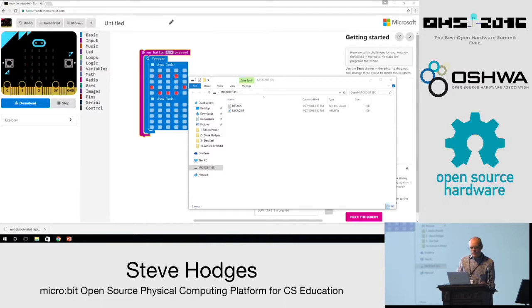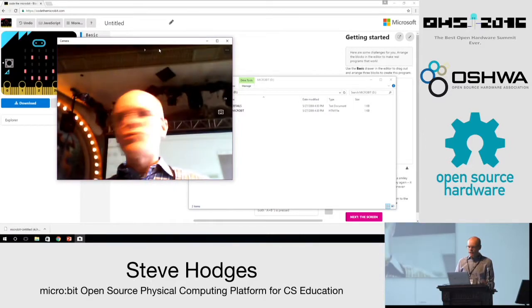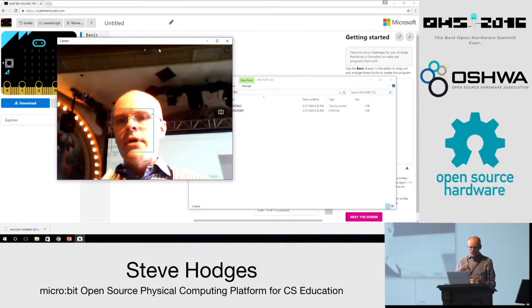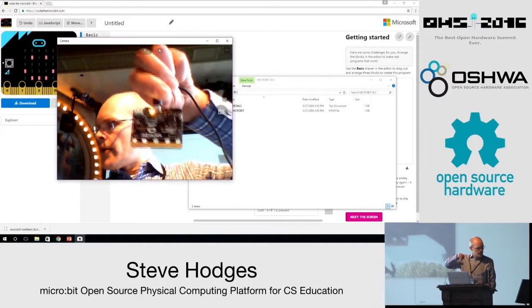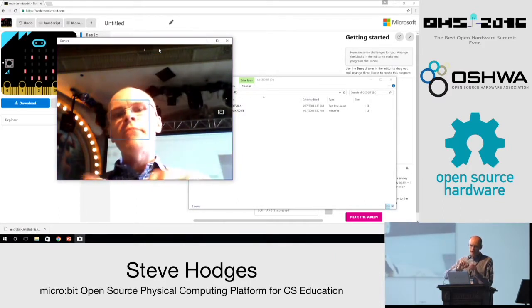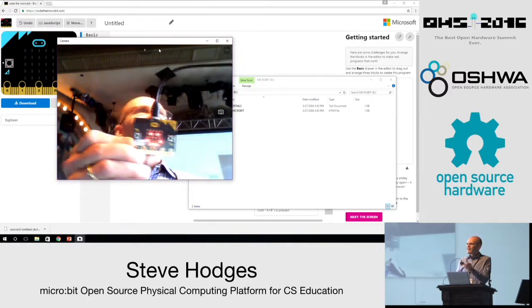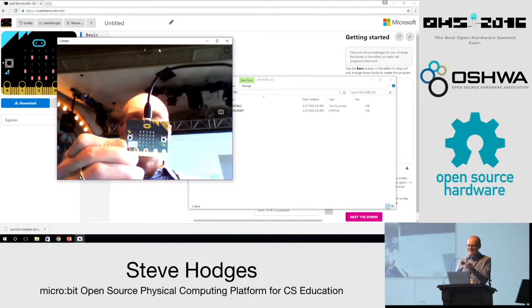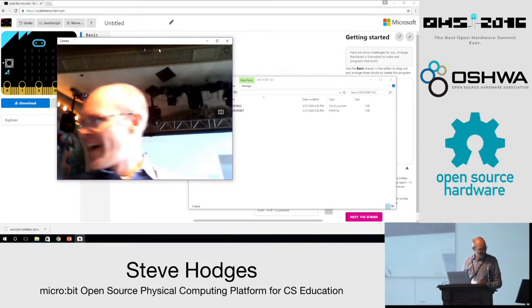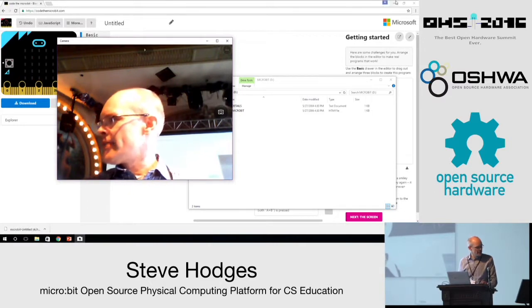Let me see if I can make this work, actually. So I'm just running a camera here from this laptop. So the device has got power coming into the back there. There's nothing happening on the front. But if I press button A, the power of the demo, yes. Thank you. I have done it a few times, but it always is a bit of a relief when it works.